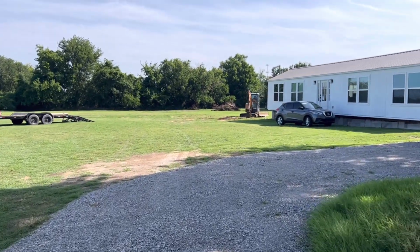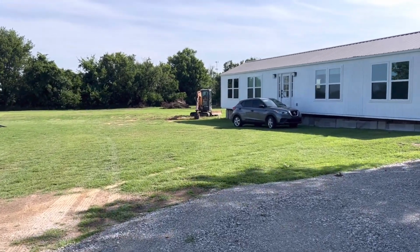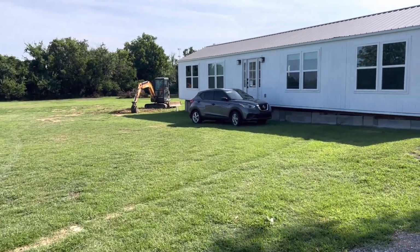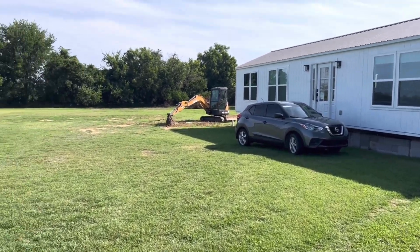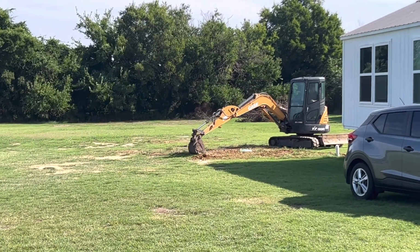A lot of you have been asking, what are they going to do with the front of the house? There's going to be a deck eventually on the front and one on the back. So it'll be beautiful, and that's just going to come after skirting probably. But all right, so there's the guy leveling that all out.